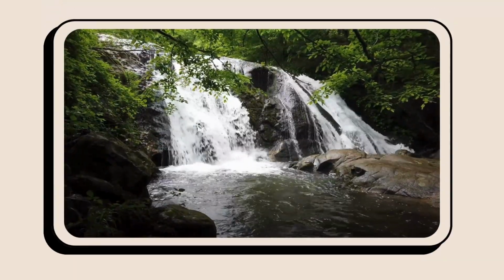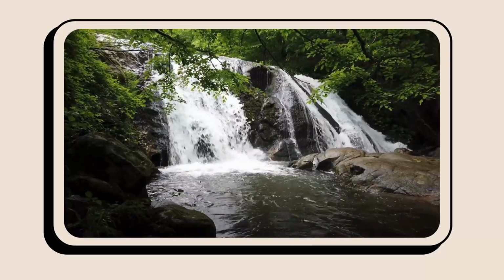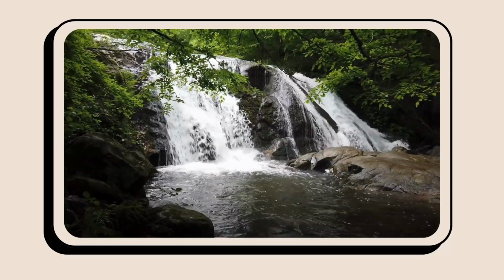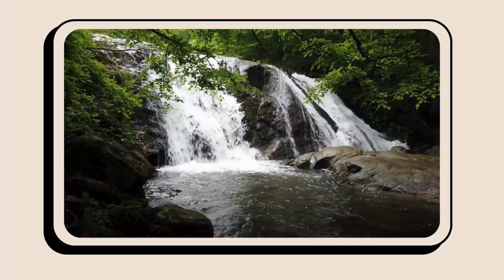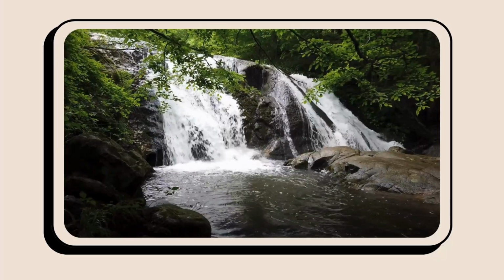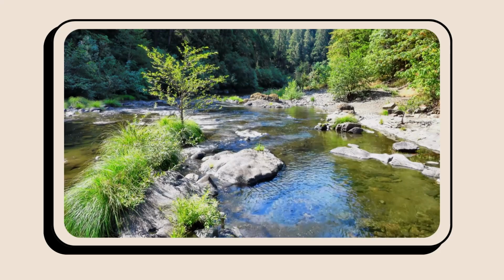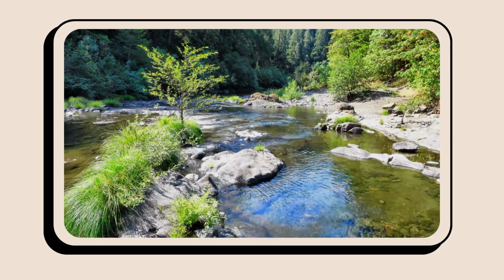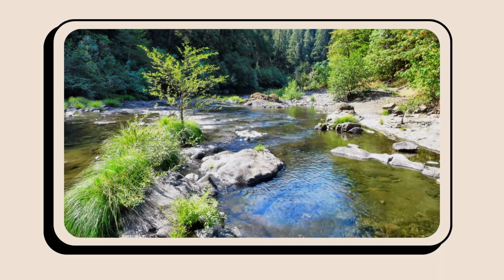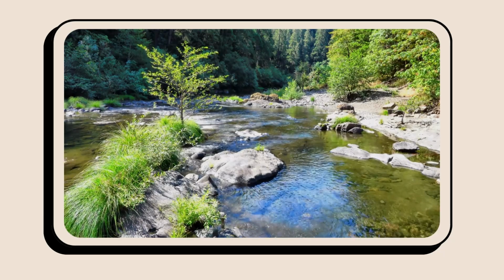Rivers often start as tiny trickles high up in the mountains, but as they flow downhill, they get bigger and stronger. Along the way, rivers collect more water from streams and other smaller rivers called tributaries. As rivers flow, they provide fresh water to plants, animals, and people. The longest river in the world is the Nile River in Africa, stretching over 6,650 kilometers, 4,130 miles. It flows from the mountains in East Africa all the way to the Mediterranean Sea.